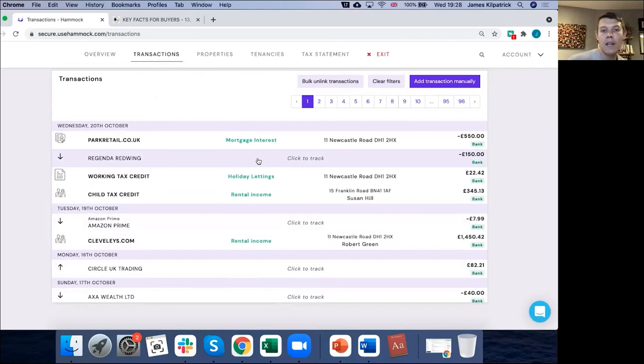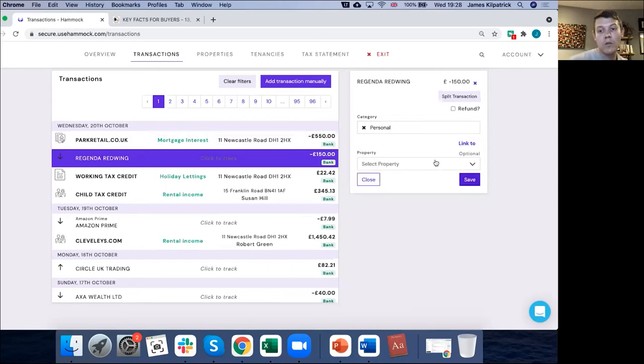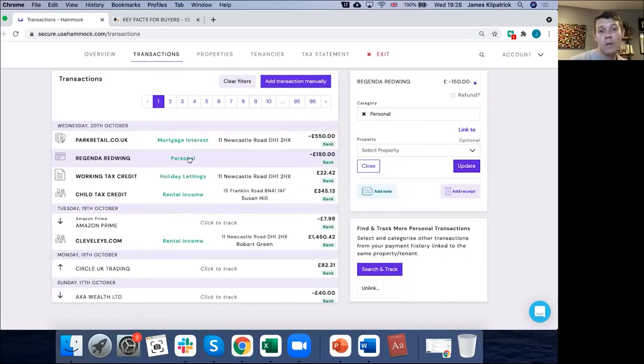Now, having said that, if you have, say, a property account that only has a couple of transactions in there that are personal, and you want to categorize them just for completeness' sake, then of course you can do that. You just click on the transaction. I haven't actually done an expense before, but you've got all these different expense categories. And just down here, you've got personal, and it's the same on an incoming transaction. So I can just mark that as personal. Don't even need to link it to a property. And there you go. It's just marked as personal, and then that won't feed your P&L. It won't feed your tax statement, and you're covered.